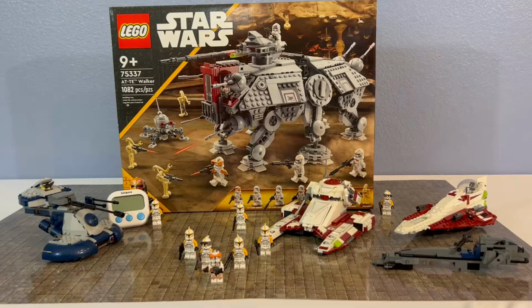This is V and Y, and we're going to open up the ATTE Walker, right? So this is the Clone Wars Republic tank, or I'm sorry, Walker. And we have been waiting. How long have we been waiting for this? Like forever, huh? Yeah. All right.